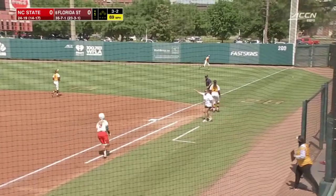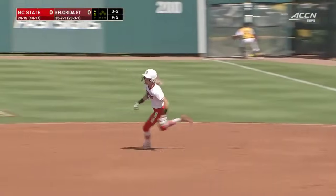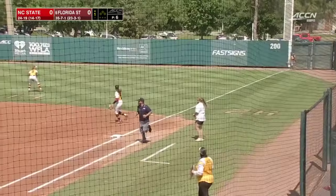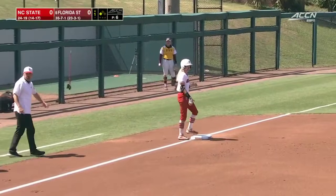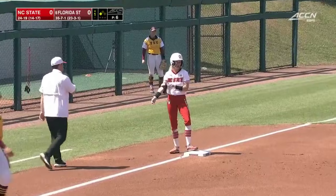That ball is hard hit and down the line. Russ is going to lead this game off with extra bases. She is turning for three to get this game started.